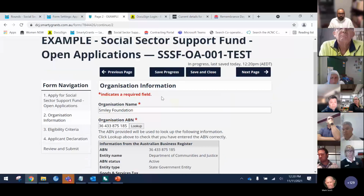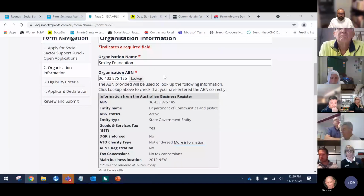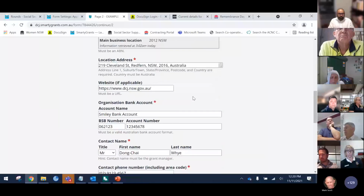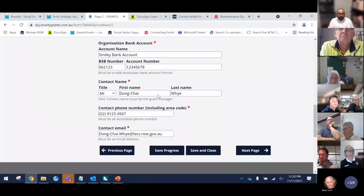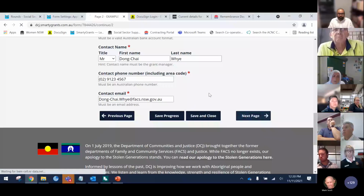The first page is just general organisation information. So for instance, your ABN, your org name, address, bank account details, and your contact name, or the best contact person for the person that will be managing this grant for your organisation.